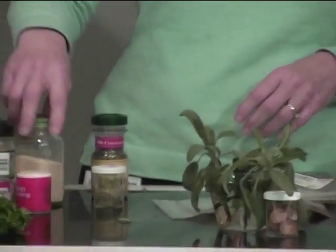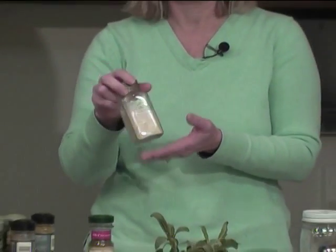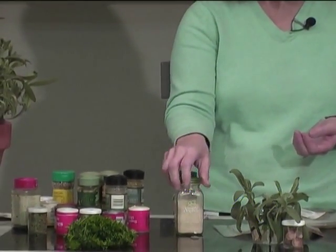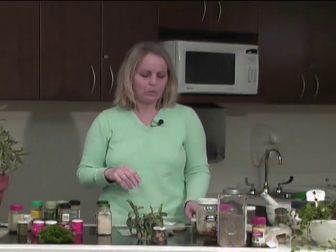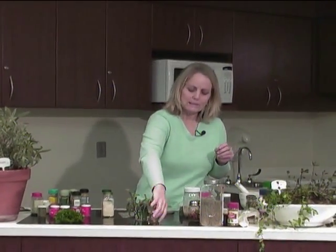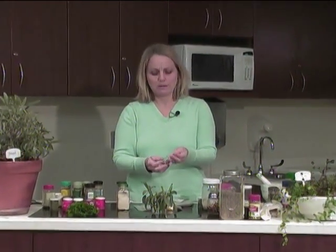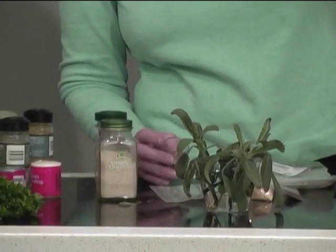But then you may have, like, this is onion powder. Now this is going to last for a while, probably close to 3 years. There are some other herbs and spices that are more in their whole form. For instance, this nutmeg. This is a whole nutmeg right here, and I like to buy it this way. As you can see, it's just a little nut.